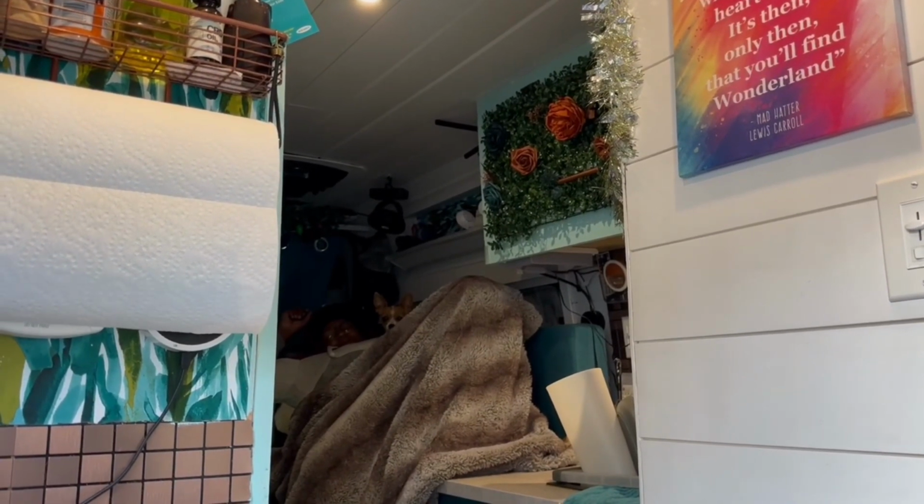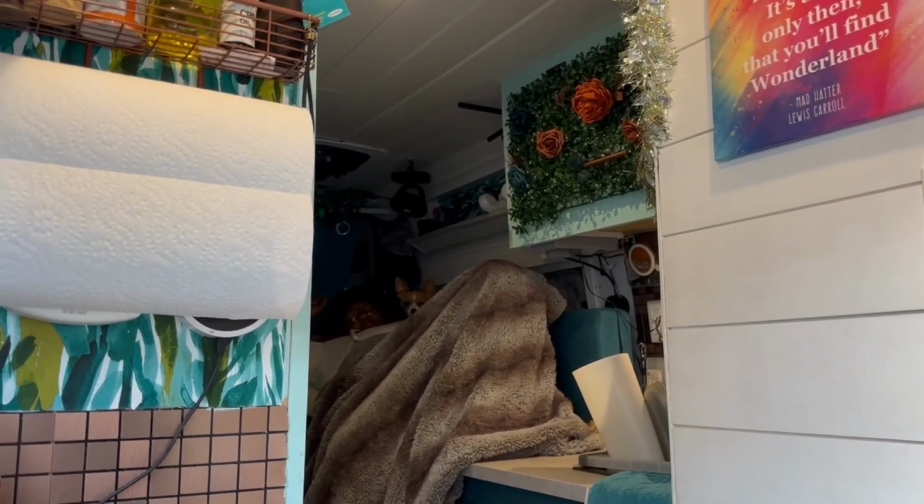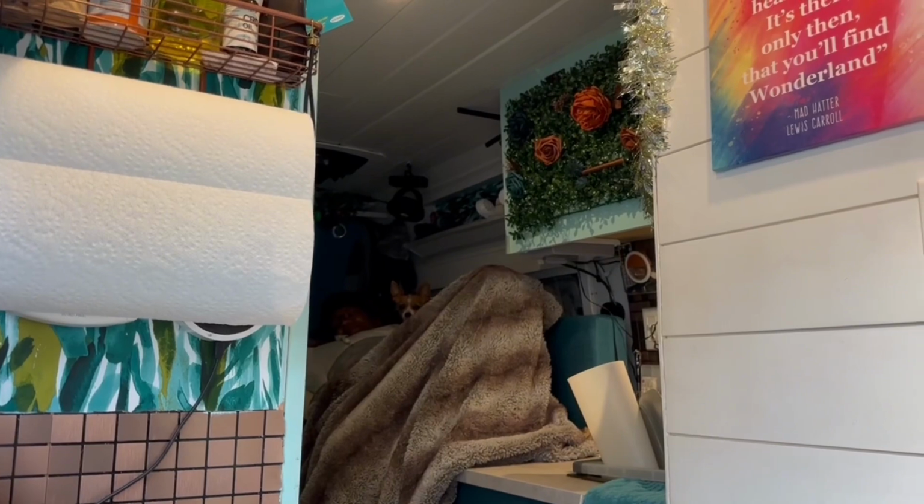As you can see, it's pretty cold in here. Rachel's all cuddled up in blankets over blankets over blankets. The dogs are cuddled up with me too. But I'm gonna try to put it on high now.